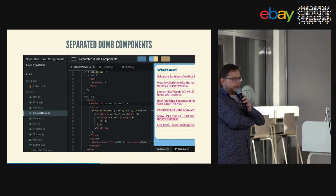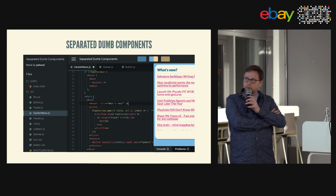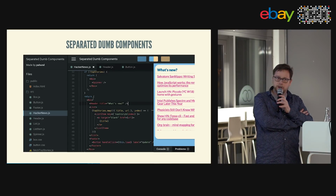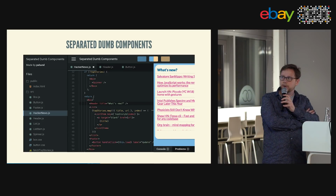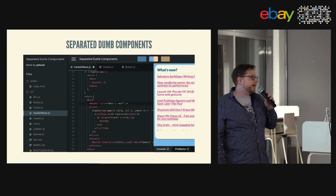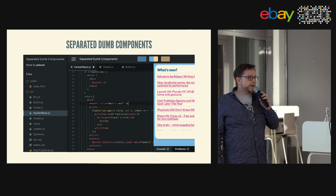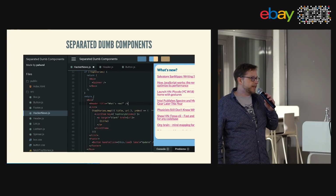When I started using React, I was very quickly dissatisfied with this situation, because I thought it would be ideal to have the separation of containers and layout components, presentational components, in a very clear and better way. Actually, the container components perhaps shouldn't be real React components at all. They should just be kind of programs that pass the data to the presentational components.